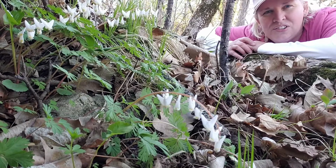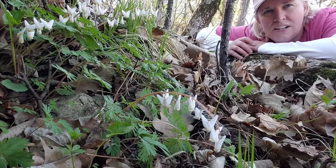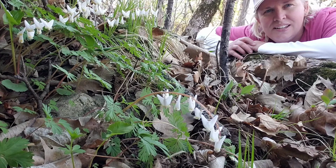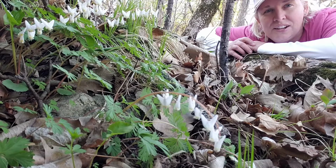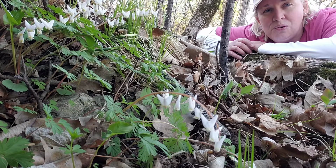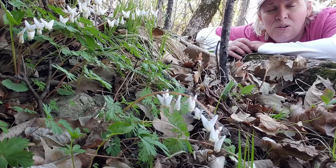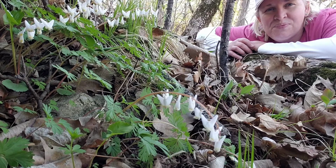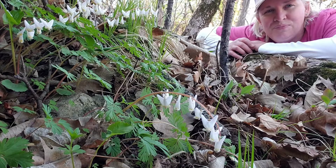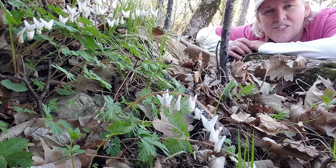They like the woods, they like very fertile soil, and you're going to find them along rocky ridges, ravines, kind of on a riverbank, and that's exactly where I'm at. Actually, these guys are right up next to a limestone ridge here, and right below me is the Winnebago River. So they're right where all the books and all the guides say that they should be. Now, Dutchman's Breeches grows to be about 4 to 8 inches high.